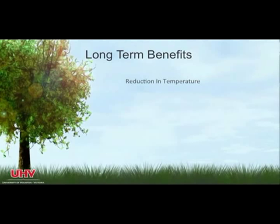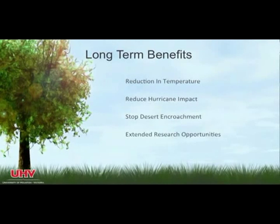The long-term benefits will be an overall temperature reduction in the sub-Saharan region, which will in turn reduce the hurricane impact on the U.S. We will also be helping stop desert encroachment along the Sahel Belt that is taking over local communities, as well as providing extended research opportunities to monitor project results.